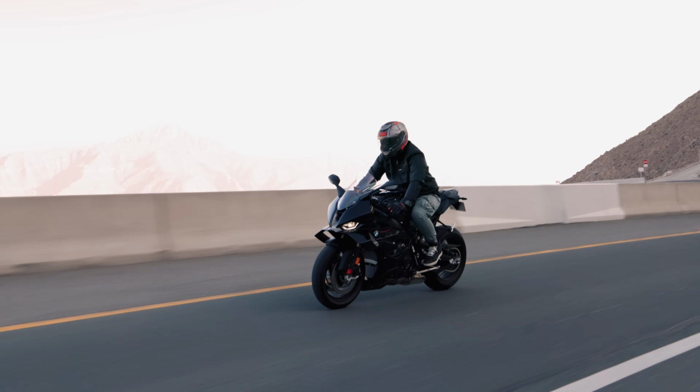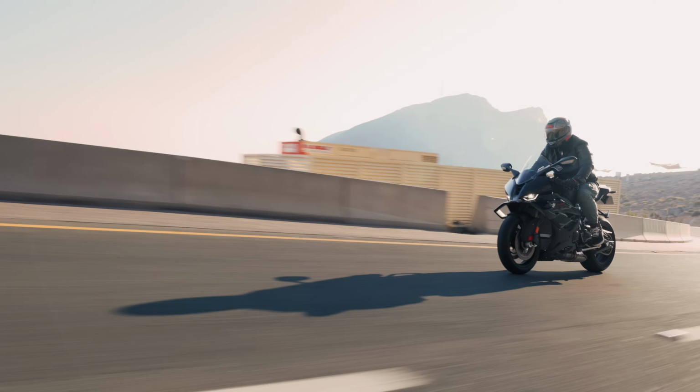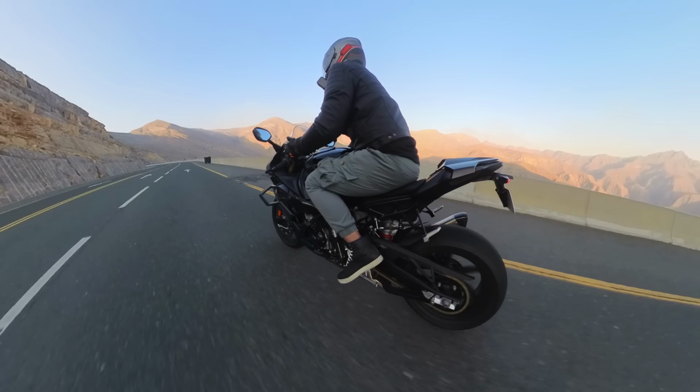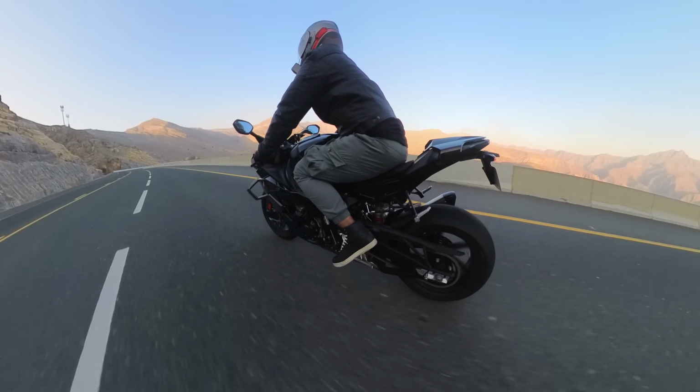BMW has done a great deal with respect to the electronics as well. You have many customizations available. There's a wheelie control to it. You can see to it that the system controls your wheelie, and then if you want to go all out, you can even turn it off. So there are levels to it.